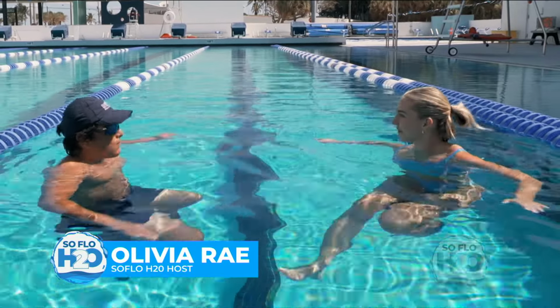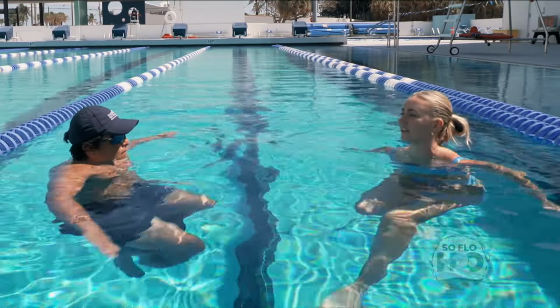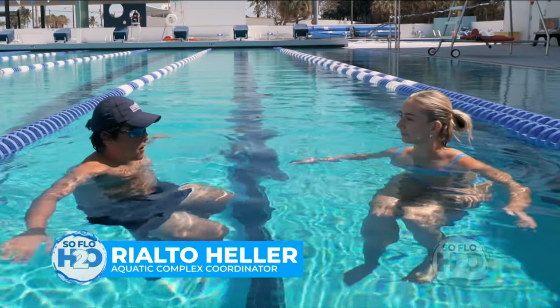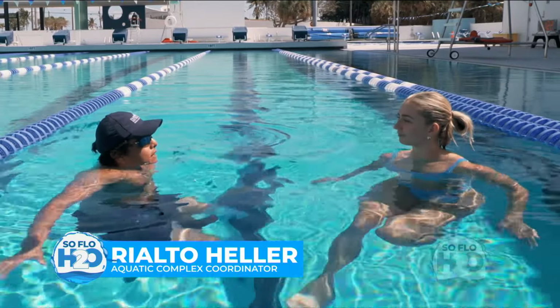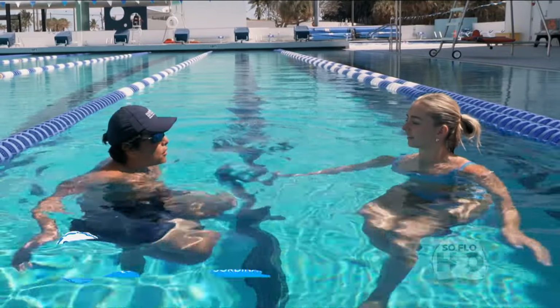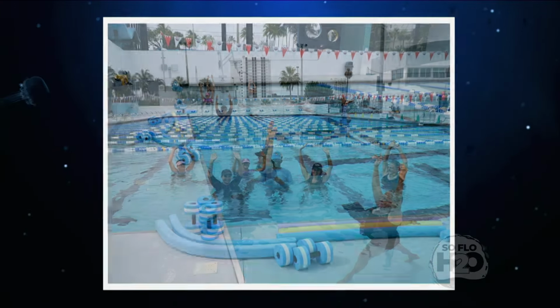Just floating around, the water feels great. It's a beautiful day outside, but you guys have a lot of different activities that people can do here. So talk a little bit about those. So basically, we are more of a competitive atmosphere here. We are open to the public. We do have public swim and springboard diving. The other programs we offer are our Swim Fort Lauderdale Masters team and also our age group team. We also offer our water fitness class.